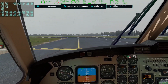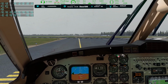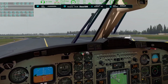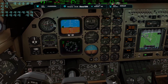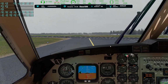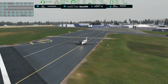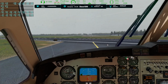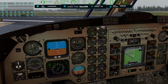Arlington traffic, King Air 139, taking off runway 16 for a right crosswind departure. Arlington traffic. 4257.